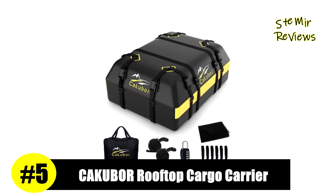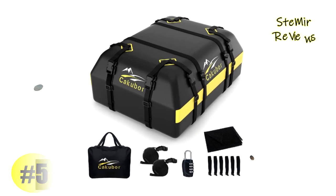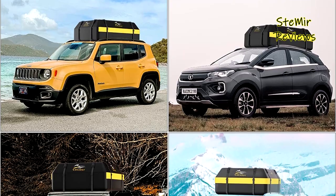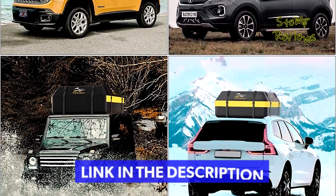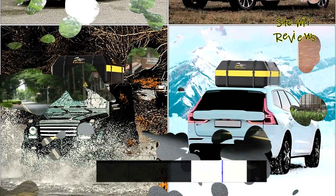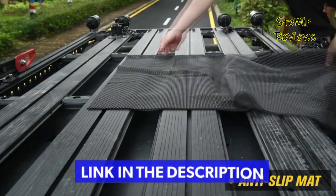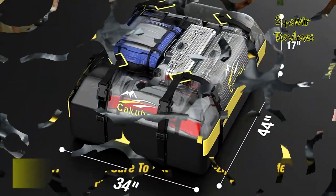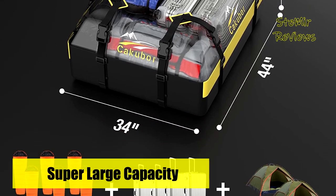Number 5 in our top is from the Kakuber brand. High-frequency voltage technology, made with heavy-duty 840D abrasion-resistant PVC fabric, makes the rooftop cargo carrier bag stand up to any rough treatment or harsh weather. Even better, the Kakuber 600 GSM cargo carrier bag is thicker and heavier than others. Made of 100% waterproof material, PVC tarpaulin, and grid material.